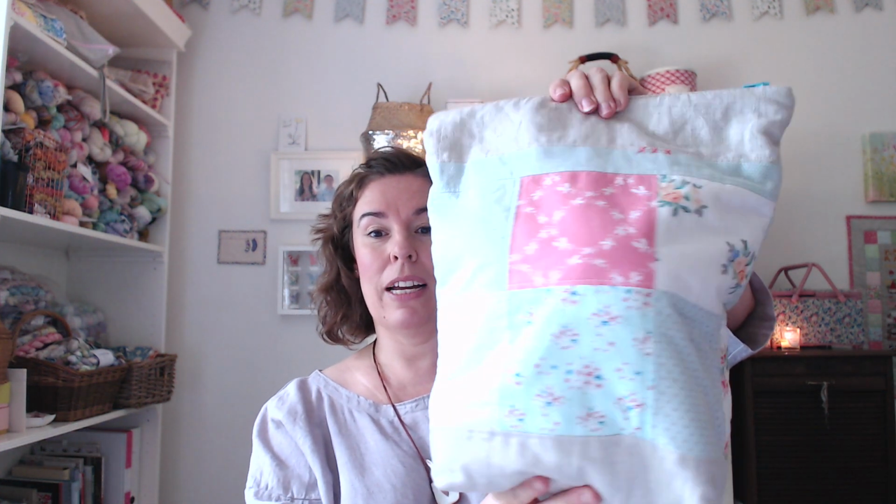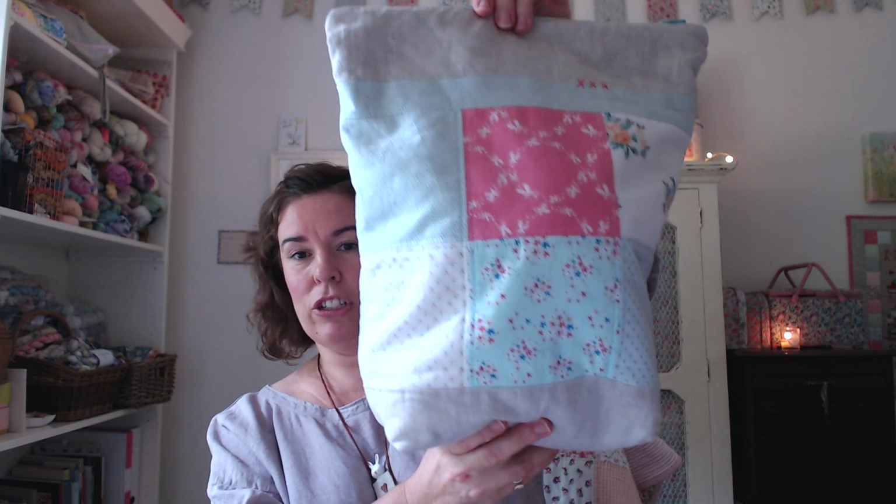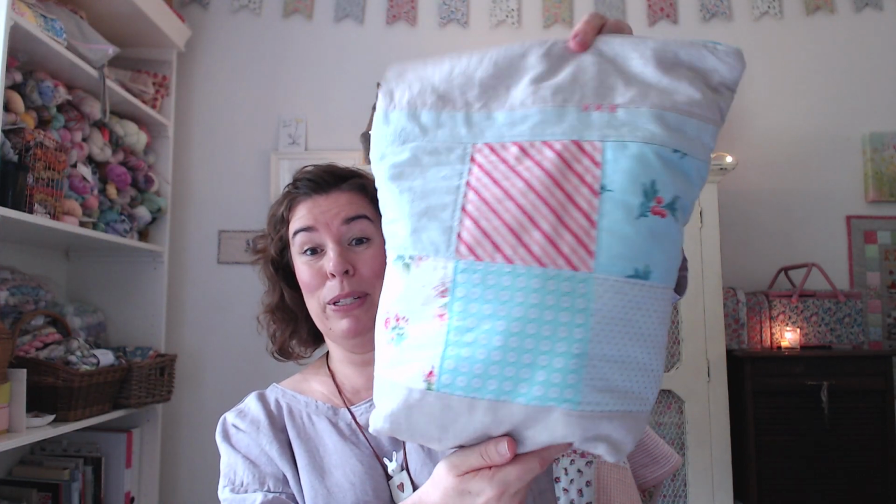I love it. And my other one was in a bit of a mash-up bag that I made. I made a baby quilt and I had some bits left over. It's a bit of a strange shape, but actually it works pretty well. So that's that. Let me have another little drink.